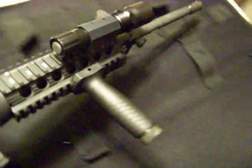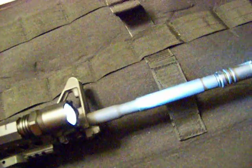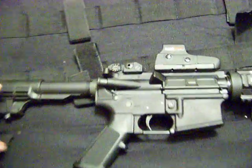So this flashlight, very cool. Actually an LED with a strobe feature. So not too bad. All right, moving along.